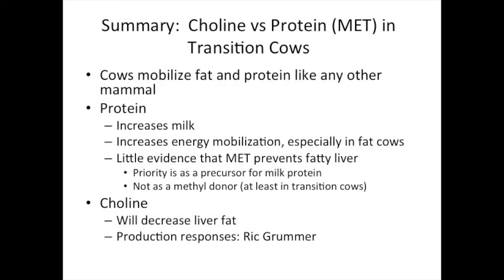Okay, so the question was, what happens to choline and methionine in the rumen? So with choline, if you put, let's say, choline chloride in the rumen, basically the first step in terms of degradation is you make trimethylamine and acetaldehyde. The methyl groups in the choline will eventually end up as methane.